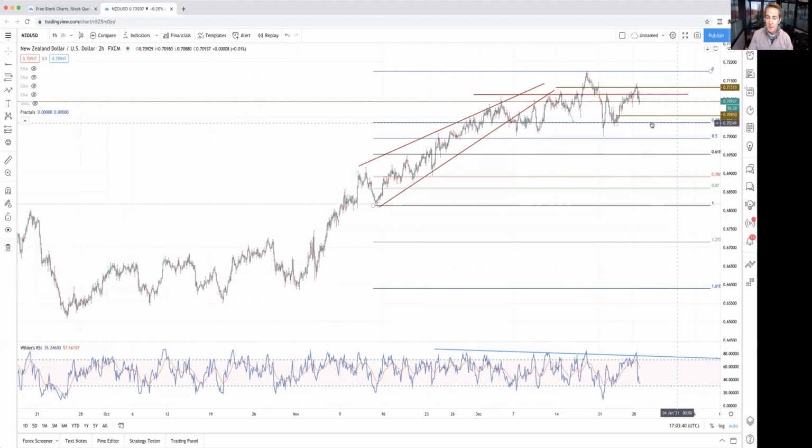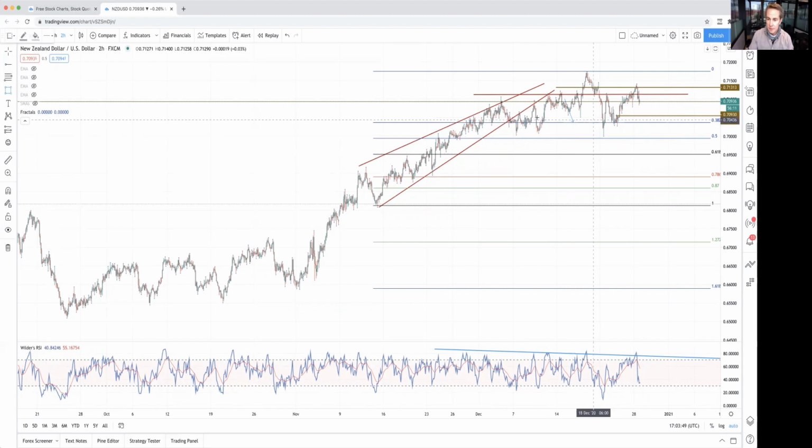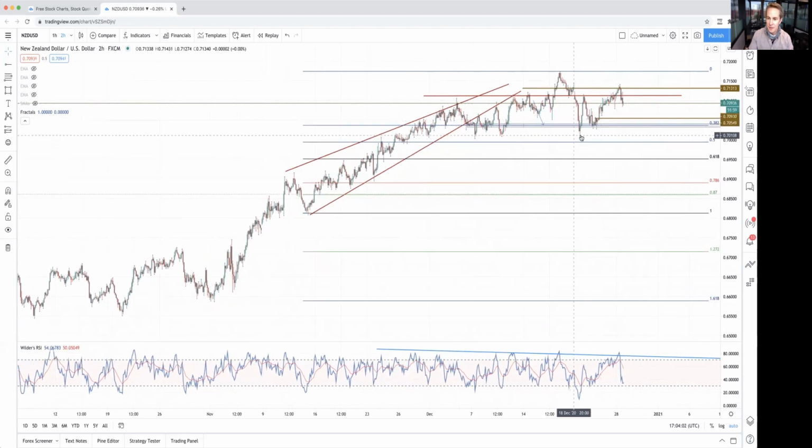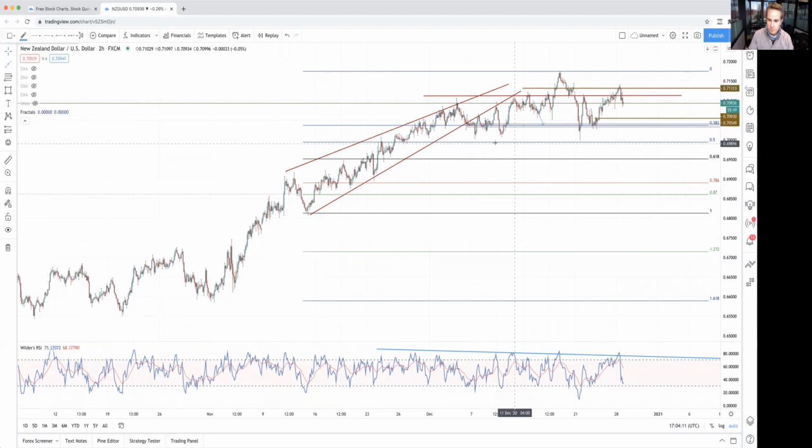But for this to happen, we need to break this 38.2 zone, which is a pretty big area, and it's been holding up pretty nicely, as we can see. So this is the support that needs to break. We need to break this low, this low. Be on the lookout for a false breakdown here, which is exactly what happened there. Everybody got caught offside, and then a move up. So that's what we're looking at on NZDUSD.